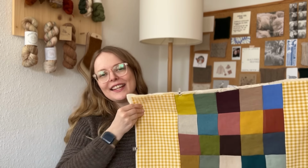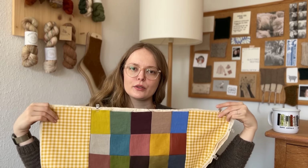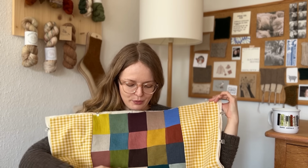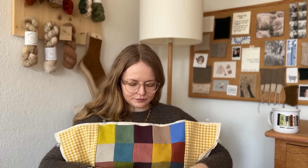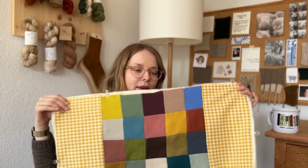And so what I came up with is this. It's not finished yet. I have done a little quilt section in the middle. That is far from perfect, but the pieces were quite a few different sizes, so it wasn't easy to line them up, but I tried my best.